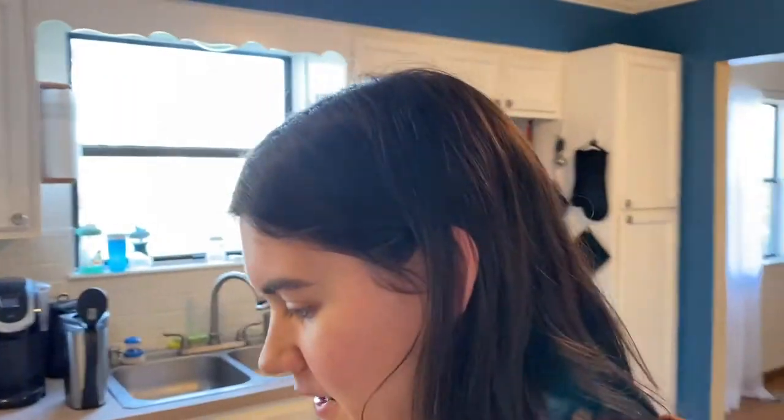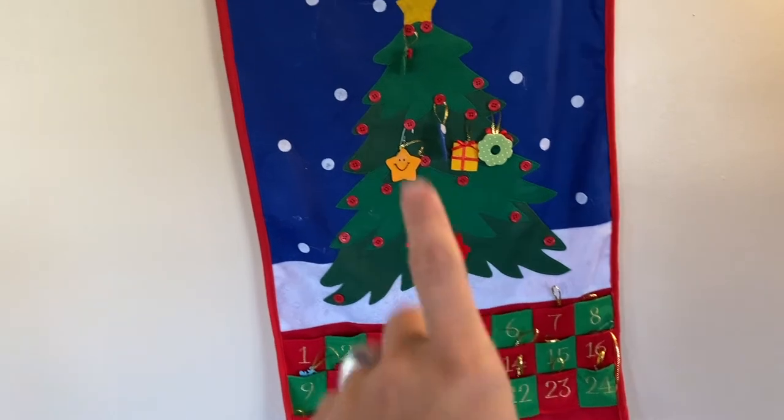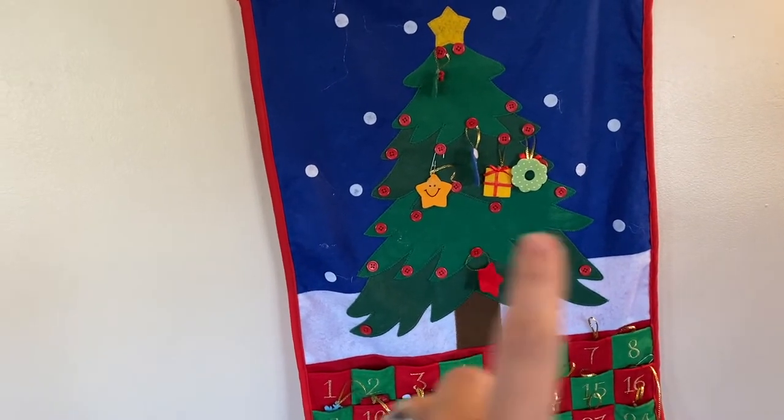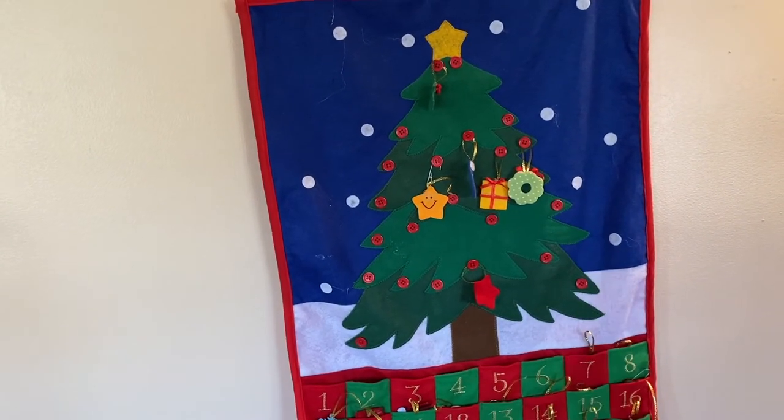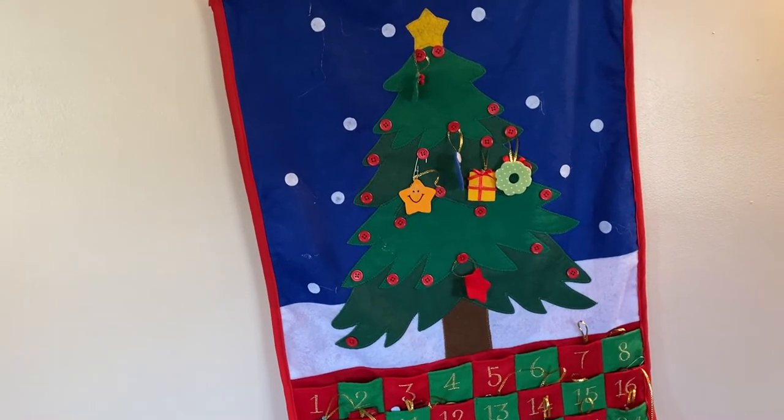He loves doing it. Also, we've been doing our advent calendar Christmas tree thing. So here's that. Every day is a new ornament. We hang it on this tree. It's actually very hard to hang these ornaments. It's not the easiest, but it's cute. So that's what we've been doing on that.